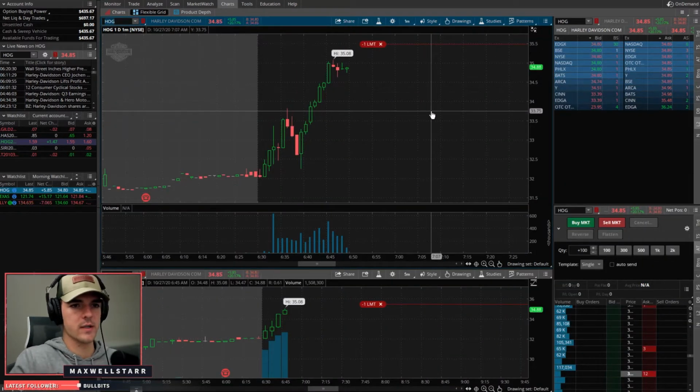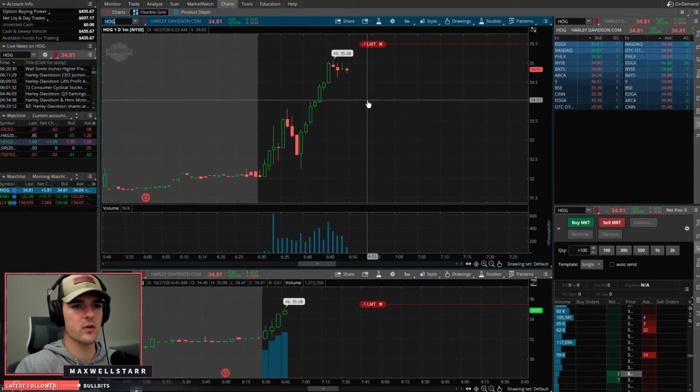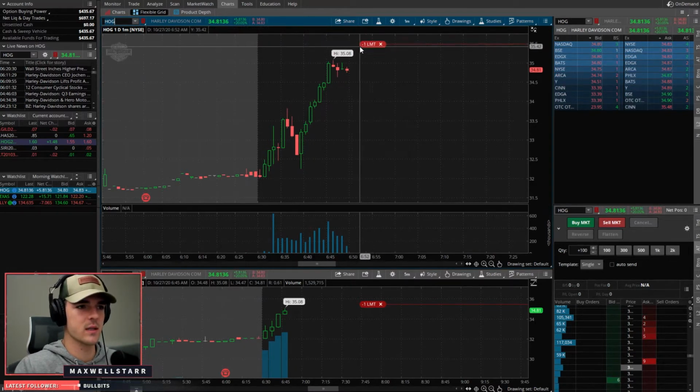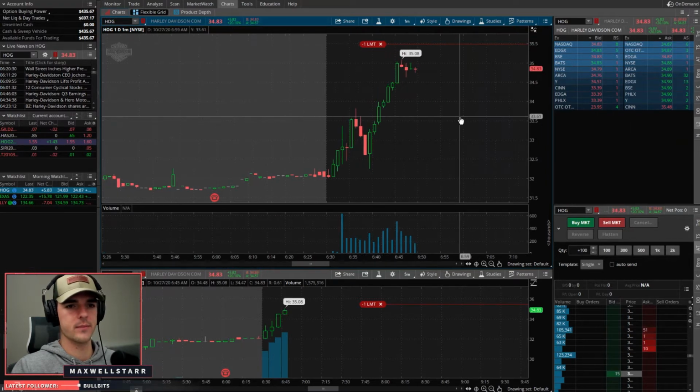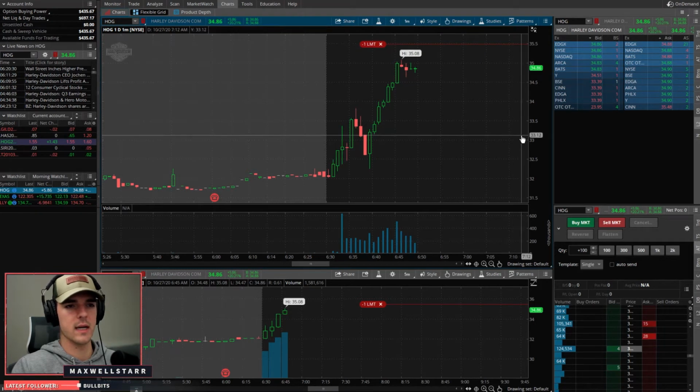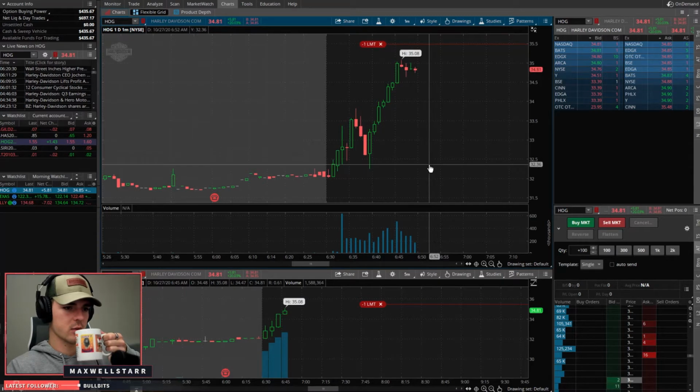It is trying so hard to break this 35 level. It's either going to just trip and fall over. It is up 20% already. It's either going to trip. Level 2 is picking up some steam again. See a bit of a selling wall at 34.90. Volume is drying up a little bit.